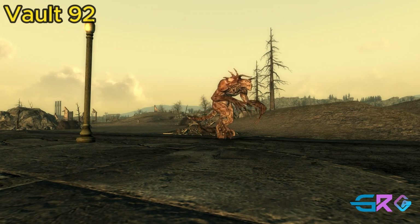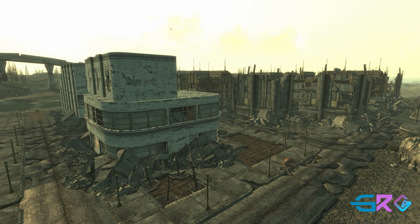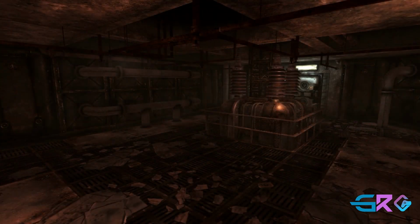Vault 92. The sound of madness creeping through the very walls. Vault 92, located in the Capital Wasteland and featured in Fallout 3, is known for its sinister use of audio experiments. This vault was presented as a haven for the nation's most talented musicians and artists, ostensibly to preserve the cultural and musical heritage of humanity.